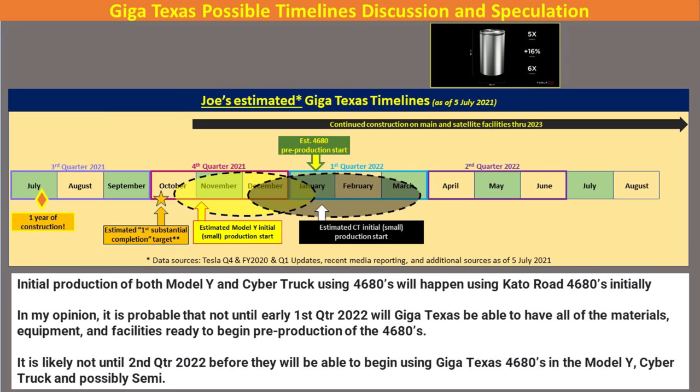Looking at production of the 4680s at Giga Texas, it looks like it's probably going to be pushed to the first quarter of 2022. The initial production of Model Y and Cybertrucks using the 4680s will probably be using the Kato Road 4680s for a while. In my opinion, it's probably not going to be till first quarter 2022 until Giga Texas will have all the materials, facilities, and equipment ready to go. And then it won't be until mid-2022 until Giga Texas is able to start using their own 4680s.